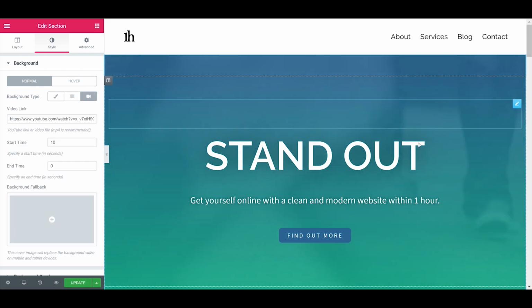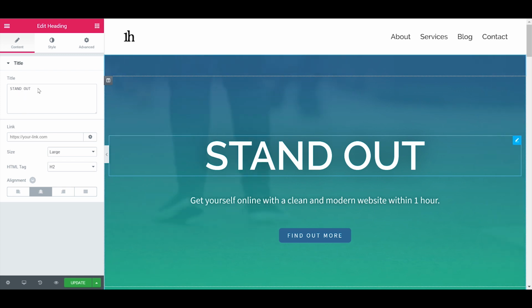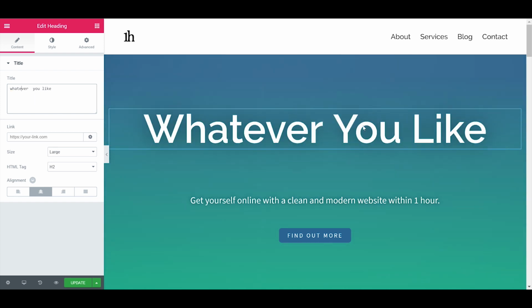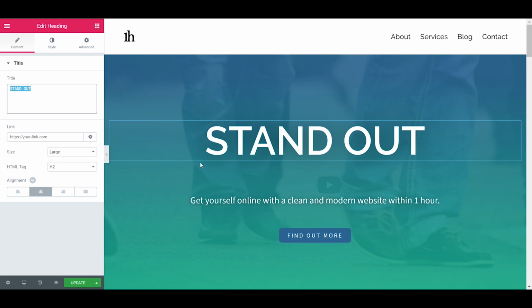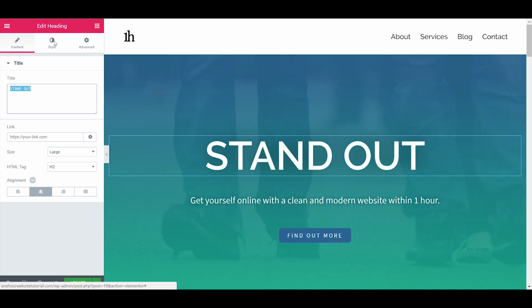Now to change our text, we can change this to whatever we'd like. We simply just hit edit, and you'll see that it's got stand out written there. You can have whatever you like as the heading. Easy as that. So we can have that there, and you can change, just say you want that to be bigger or maybe smaller. Very easily done.